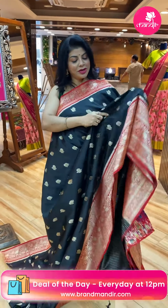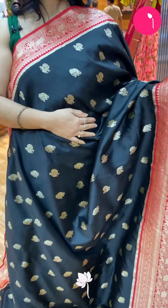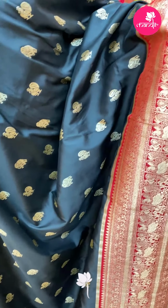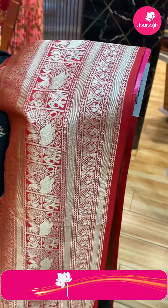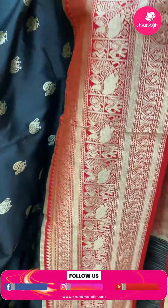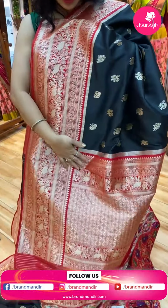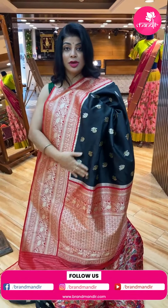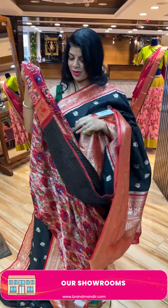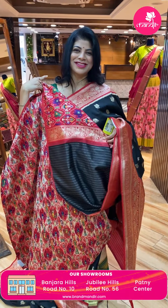Black and red, very gorgeous saree. All over elephant and peacock buttas. Border, florals and vines, peacocks. Elephants in blocks, contrast border, pallu contrast, floral brocade along with the peacock and elephant border. Blouse, patola blouse, contrast with border, very gorgeous.